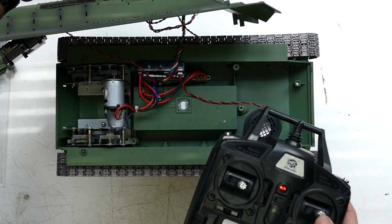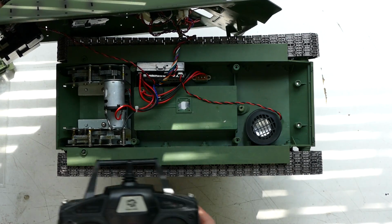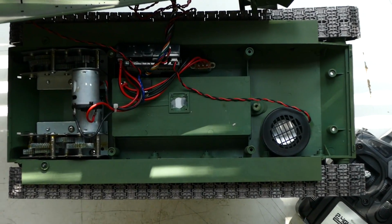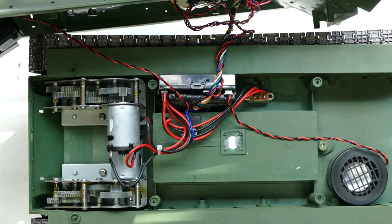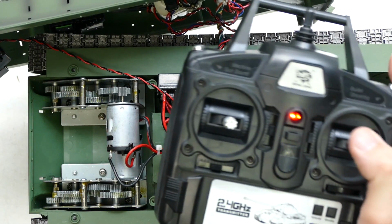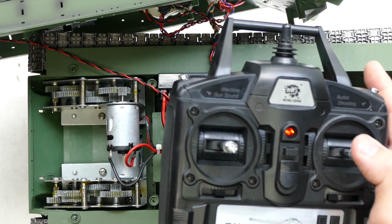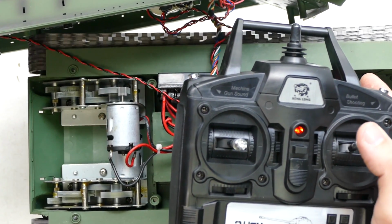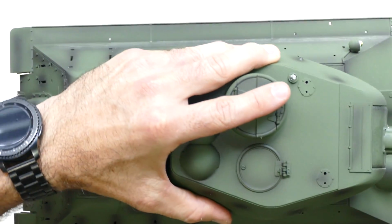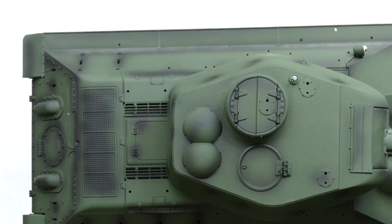So push forward on the stick, and both the tracks will spin together, just like that. And you can see the gearbox here at the back. I'll zoom that in a bit, because it's pretty cool to look at. Push forward on the stick, and you can see it there moving around. Now it does do a pivot. You just push left or right, the tracks will go in opposite directions. Now if you push forward and left or right, it'll move in that corresponding direction. So that's pretty cool. I'll do a proper driving test later on. I just wanted to show that quickly.